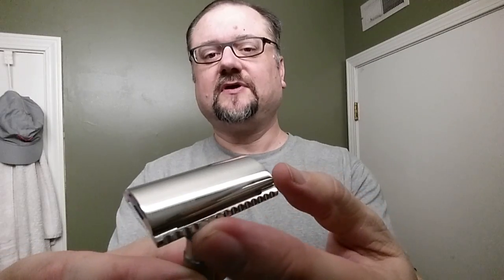And I think it matches the look of this Wolfman WR1 head. As you can see, this is the solid bar, and this is one step up from the standard bar. I think the standard bar is 0.61, and then this is 0.67, I believe, in terms of the gap between the bar here and the blade.